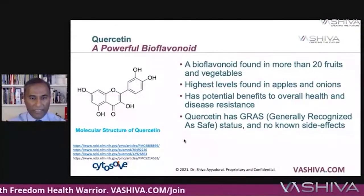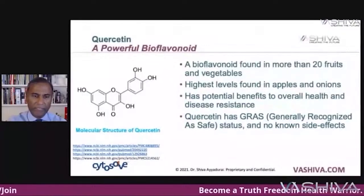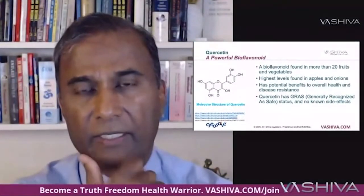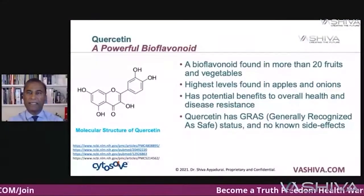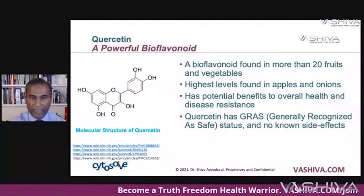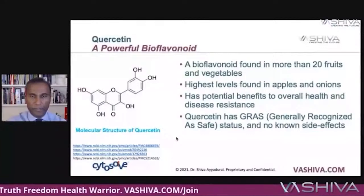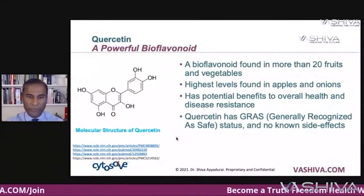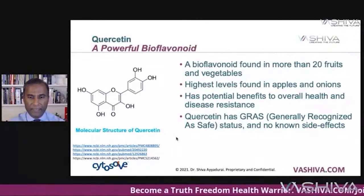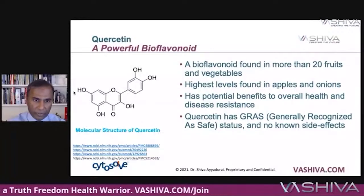And quercetin has GRAS status, which means generally recognized as safe. If someone asks, is that vitamin or mineral GRAS? So here's something important to learn. In a lot of the supplements field, people look to see if something is GRAS, which means generally recognized as safe. It has GRAS status and no known side effects. This is important to remember because you may have people saying, oh, be careful of that, that's dangerous. Well, remember, everything is all about dosages, but quercetin has GRAS status, generally recognized as safe, and it has no known side effects. So that's the molecular structure of quercetin.